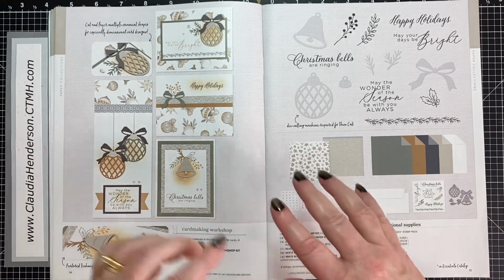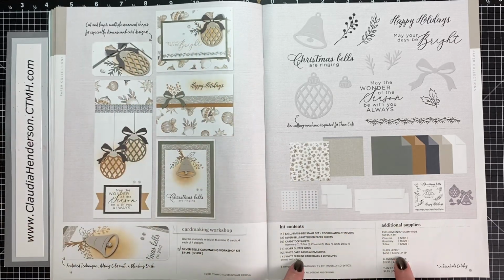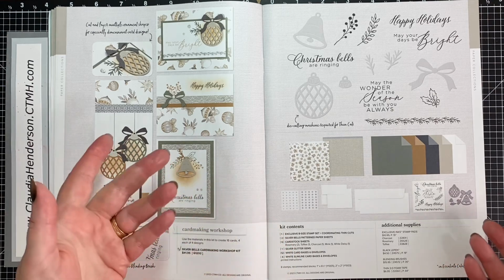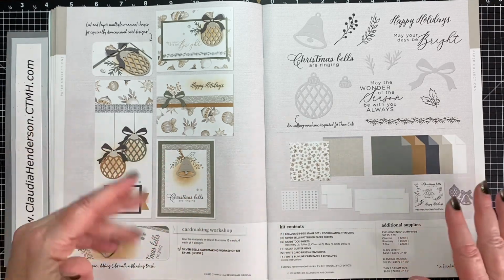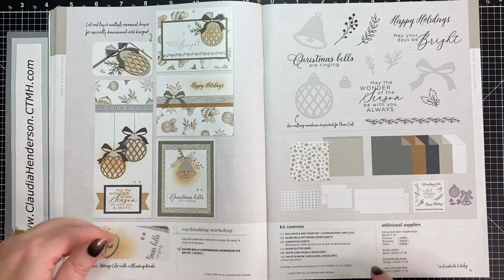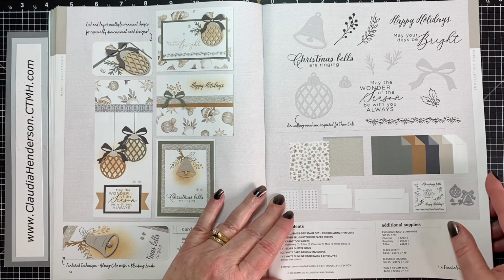So if you want to do exactly this layout as it is, here are additional supplies that they used. So that's like charcoal, ink, rosemary, and toffee. They also used a black pen, a blending brush, and 3D foam tape. So you might have some of this stuff on hand, or you say, no, I can go with my own inks, but you might want a brush. So, you know, if you want to follow the instructions completely, make sure to check out the additional supplies.